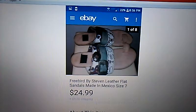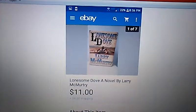Here's another of the Freebird sandals. They are leather, made in Mexico, and they sold for $24.99 plus 9 shipping. So I'm definitely going to go back and get those other sandals when that thrift shop reopens.